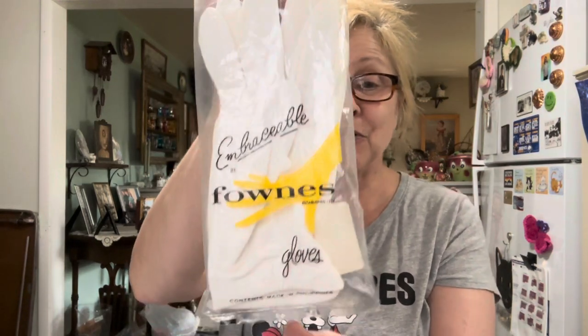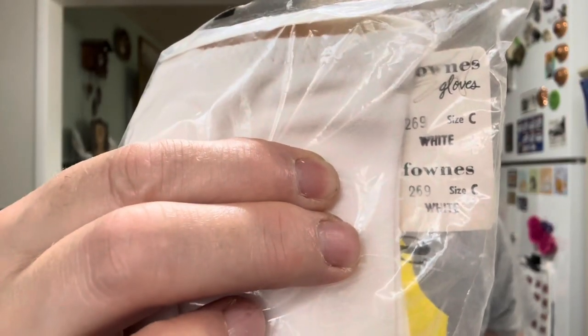Found a pair of vintage ladies' gloves, still in their original package. How cool are these? They're called Embraceable gloves. And they still have the original tickets on them. Look at that. Very cool. They're white.